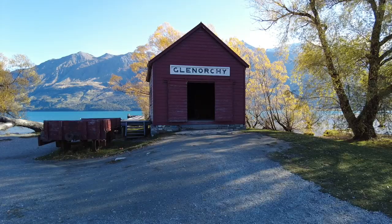So here we are now at the very famous Glenorchy building. That red house shed. And there it is.